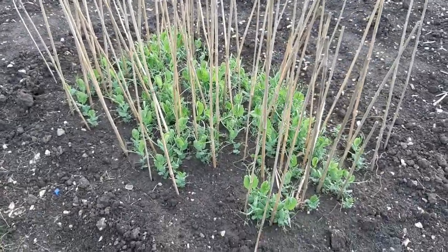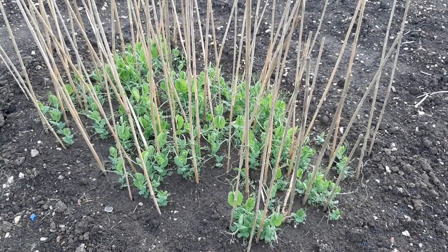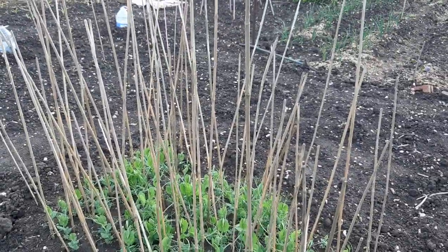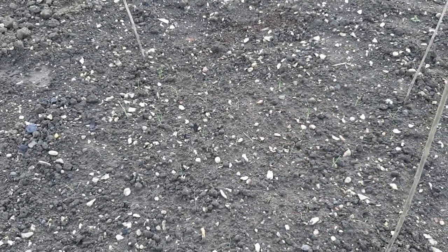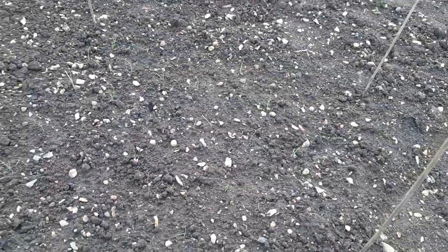Quick walk around. Peas, very healthy, sown straight in the ground and pretty good germination. And the canes, they're growing up, the canes that I grew myself. Onions here, perked up with all the rain we've been having. Still need to grow a bit more, in fact a lot more.